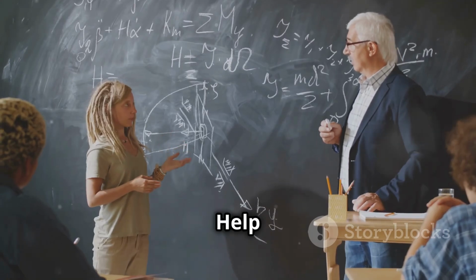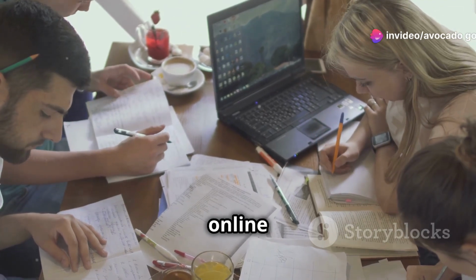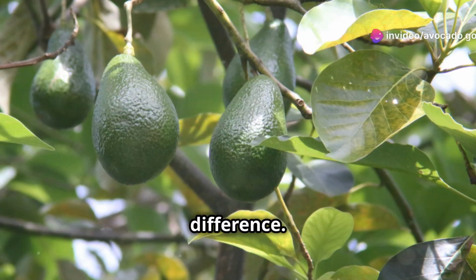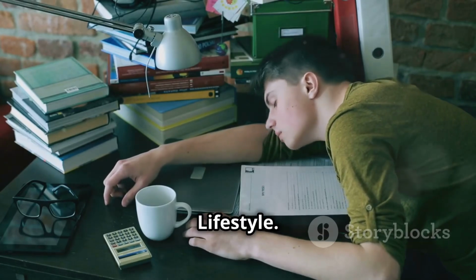8, seek help when needed. Don't hesitate to ask for help if you're stuck. Whether it's a teacher, a friend, or even online resources, getting clarification can make a huge difference. Every avocado needs the right conditions to ripen perfectly. So do you.